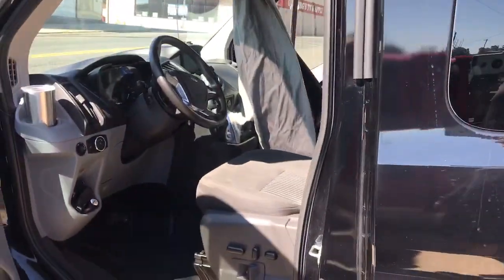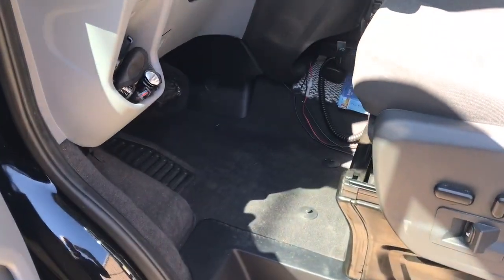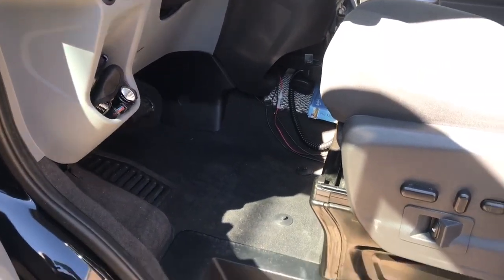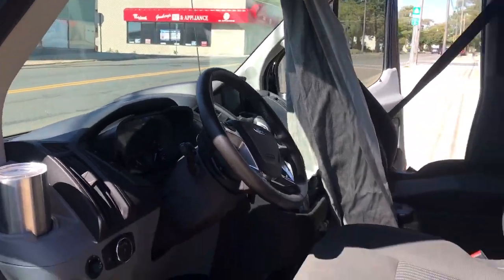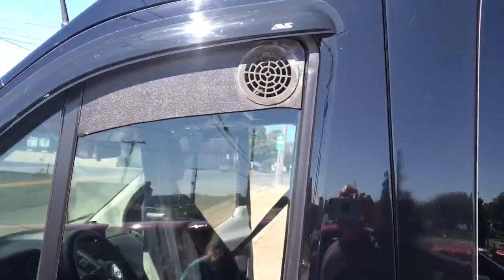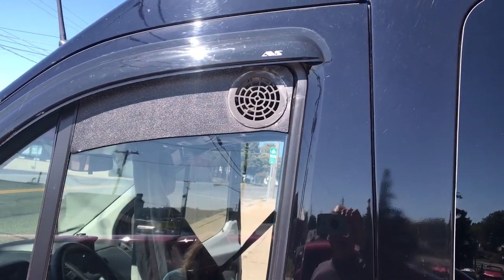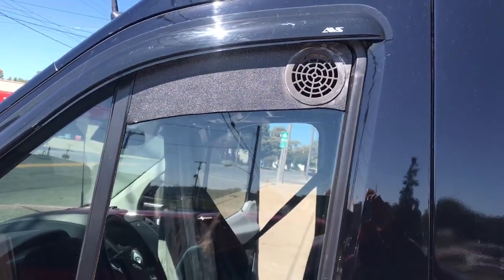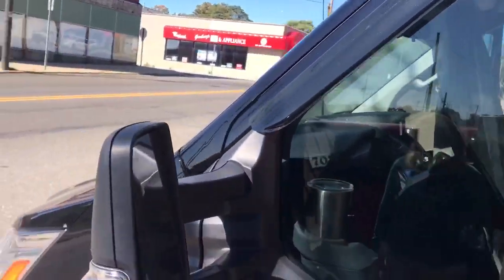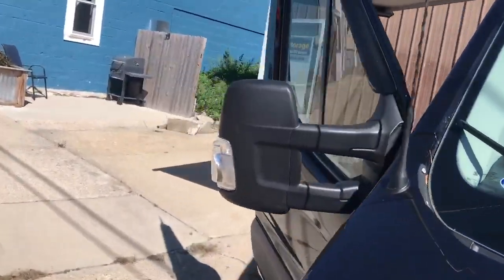And as you can see, there's the power seats, heated seats. It is kind of dirty because it has been sitting for a little bit in our garage here, but other than that, it's like brand new inside. So the vent up here is the fresh air vent if you decide to run the air conditioner. You just pop it in there and put it up in there, and it sucks fresh air from the other side. It does have the heated mirrors and all the mirror lights and all that stuff for it.